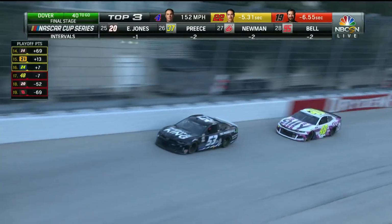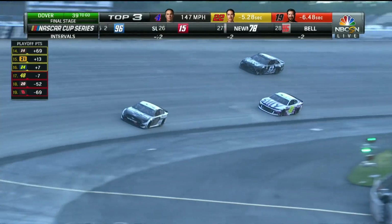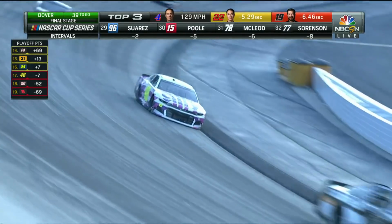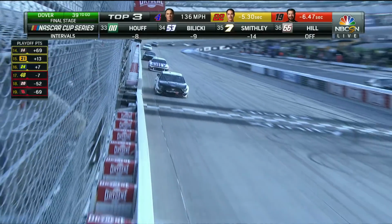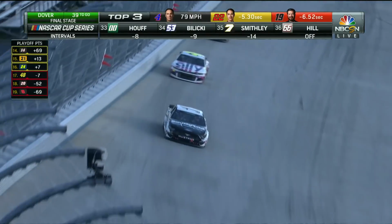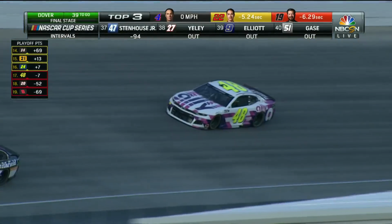Difficult, obviously, for Rick Hendrick because both cars are owned by him. He wants to see both of them get into the playoffs. But obviously, a lot of people want to see a 7-time champion and Jimmy Johnson make it into the playoffs. But only 2 opportunities left to decide that, here and Daytona next weekend.